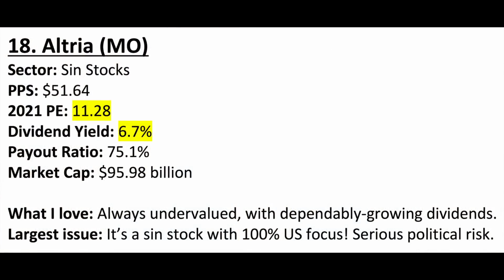Let's talk about Altria. Check it out on the screen right now. And so number 18 is Altria. This is a SIN stock. It's trading at a PE of 11, which I love and I highlight. Although it is up, it's gone now from 39 to 51, so it's slowly creeping up there without anyone taking notice. I love the starting dividend yield of 6.7%. I love the payout ratio of 75%. They're targeting 80, so they're going to grow this dividend.